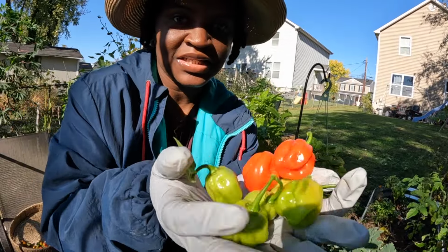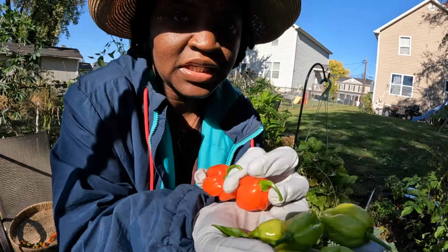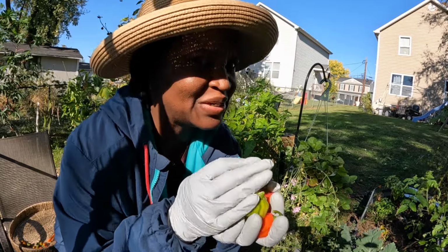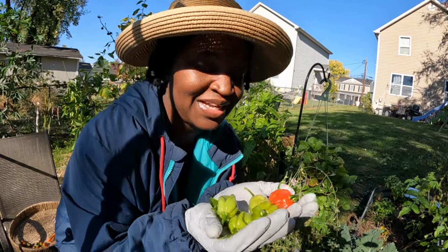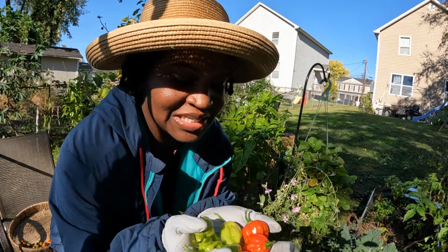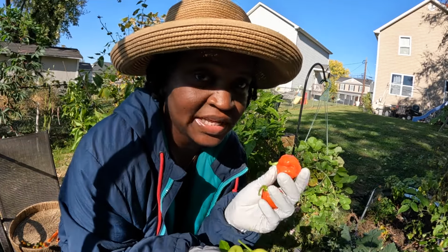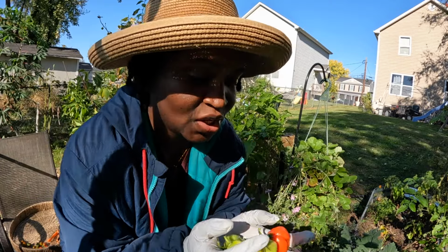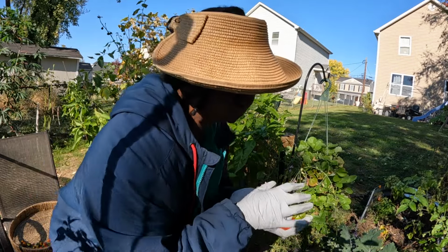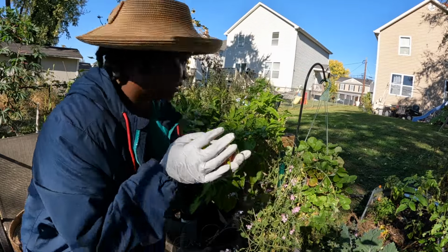Y'all, look at this. Look at these beauties. Oh, the red ones are so pretty. And that's exactly what I wanted. I really wanted to wait for them to get red, but I'm going to pick some of the green ones today. But now that I'm looking at the red ones, I think I'm just going to leave them out here until it gets cold and see what can turn red and what doesn't. But y'all, these peppers are so spicy. I also think the longer you leave them on the plant, the spicier they get, hence they turn red. So I want that spice. I like it spicy, so I'm going to leave a ton of the green ones. But look at these, y'all. They're spicy, y'all.